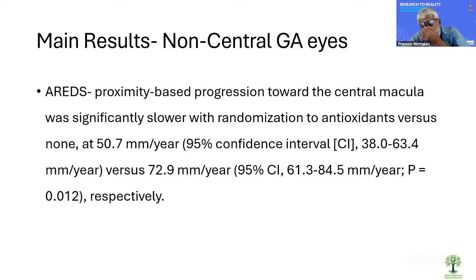We look at the important results. Now, if you have not looked at the paper, I would advise that you look at the paper. The paper has multiple tables. It's got a lot of data in it. We'll look at just the important data that's necessary for us to have an interpretation and try to take these results into practice.